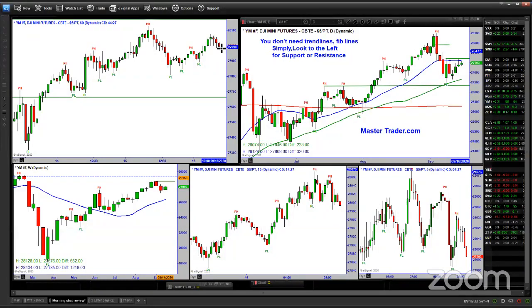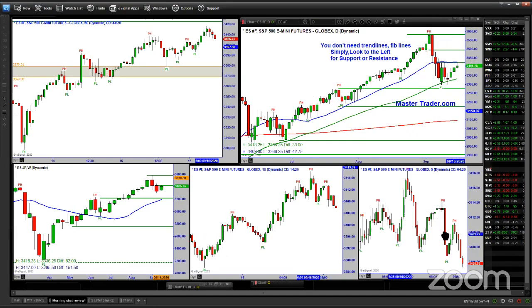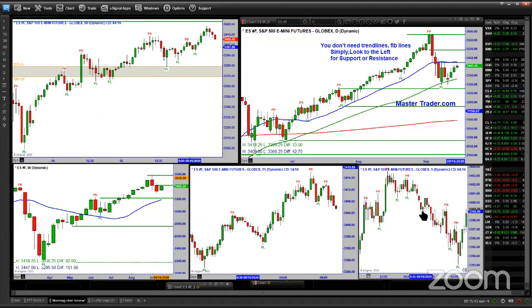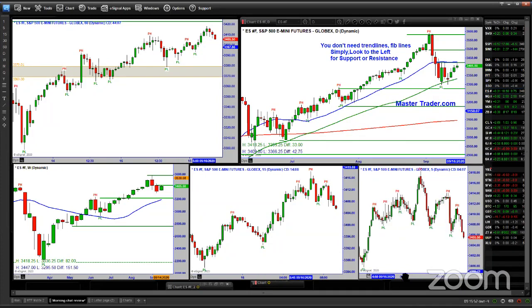Looking for bigger moves, like what was yesterday in the S&Ps, where we shorted in the late part of the day. Some people are trading this on the long side and back and forth. It's like ditch digging to me. I'm not saying it can't be done, but it's a lot of pressing buttons.